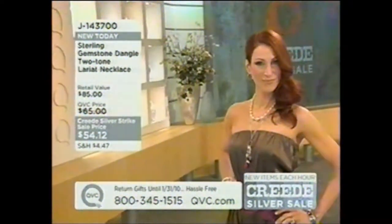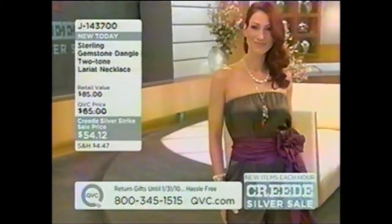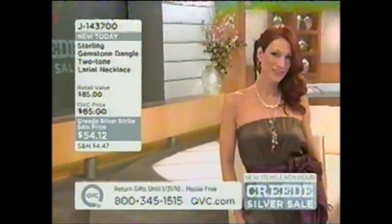If you put it on and it's not quite right, it's a little long, then you can take that lobster claw clasp and you can put it around one of the links. I'm going to try it right now just to make sure. Yep, no problem. And you can clasp it shorter and it's not going to be a problem.